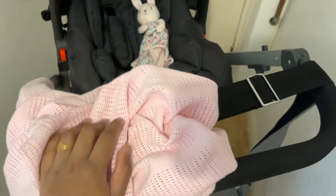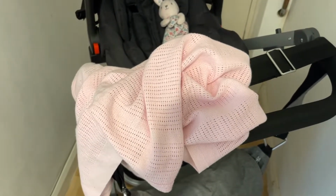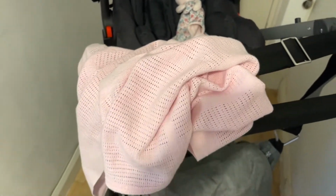So yeah, that's the blanket that I always keep with her. Again, another essential from eBay, a pack of 2. I think it was like £5, free delivery. It came after a month because I think it came from China, but it's soft, it's really good quality, and I love it. And again, this is a great essential for newborns.